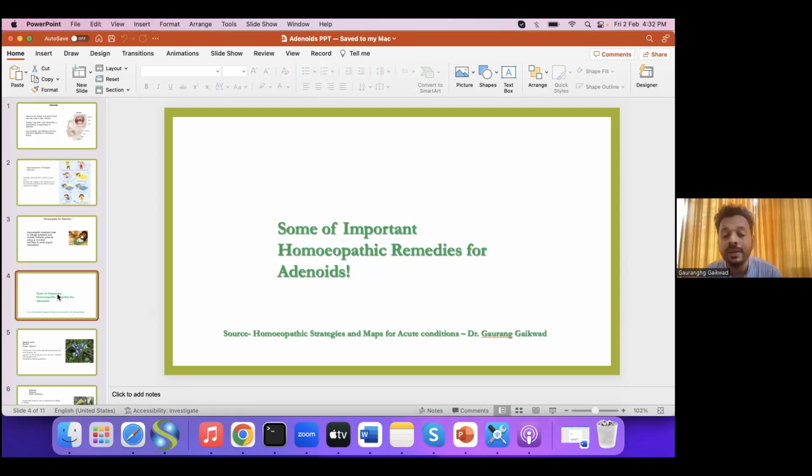In homeopathy, there is no remedy for adenoids only. The remedy that we give the child, that we customize, tailor made for the child, not only helps in adenoids, but helps in the whole other area of symptoms, which means that the immune system improves, which means that you could also see overall improvement in development, in memory, etc.